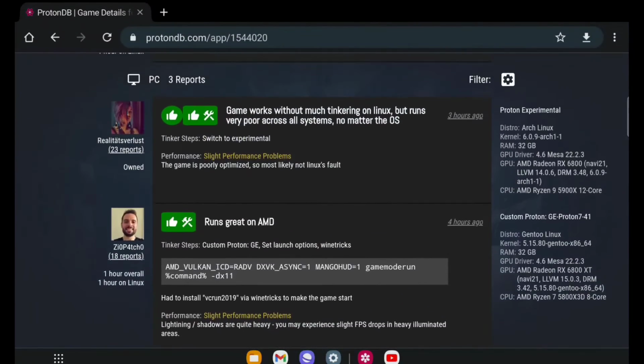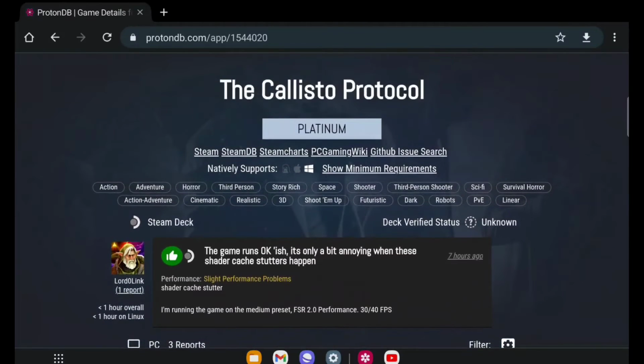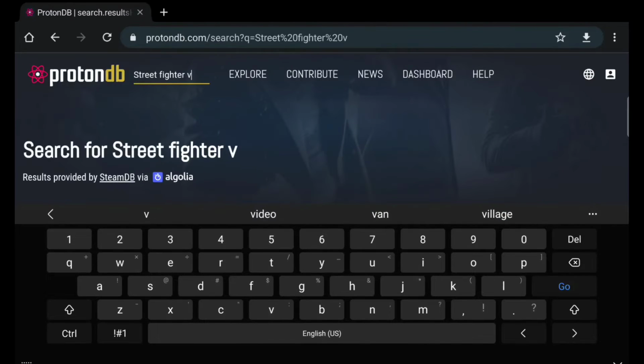So this website is actually pretty awesome. Again, the difference between this and something like Valve's official Steam Deck Verified is, I always say Street Fighter V. Street Fighter V still shows unsupported, but it's definitely playable. And we'll actually show here, because there are some settings you can put on something like Street Fighter V to make it even more playable, I believe.